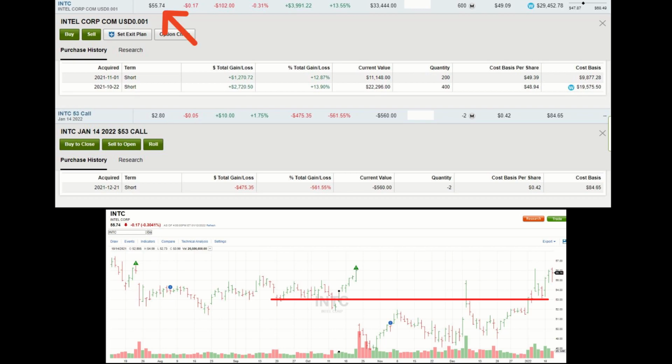Stock's already at $55.74, so I'm probably going to lose it, right? I only collected $85 when I sold this in the first place, so I didn't play it really that well, because now it would cost me $560 to close it. But I could do that if I was long Intel with these shares. If I wanted to keep Intel, now I could still pay to close that and roll it out. So if I really wanted to keep it, I would do that.